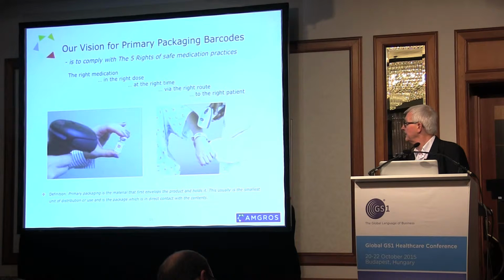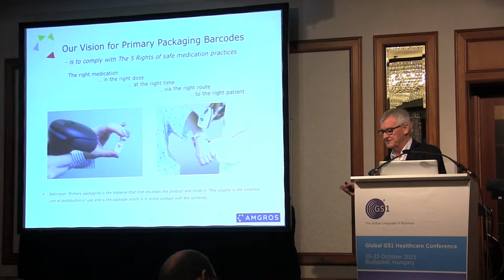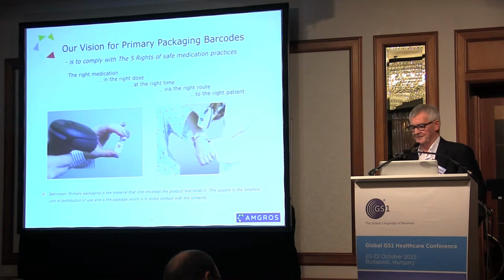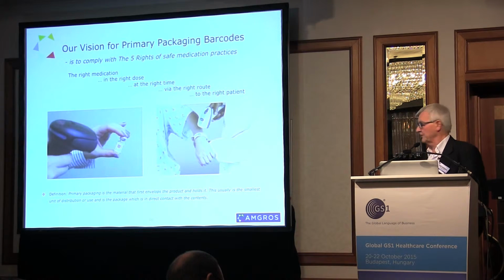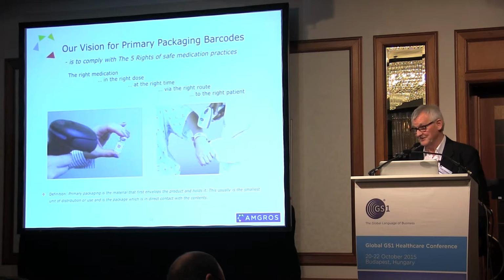We find out that the data is controlling the supply chain, but we are not seeing the drugs, because they go directly from the supplier to the hospital pharmacies and out to the patients. But in the end, when it comes to the patient, the data and drugs are going to meet, and that's where barcode comes in.